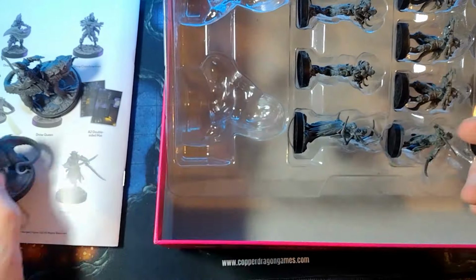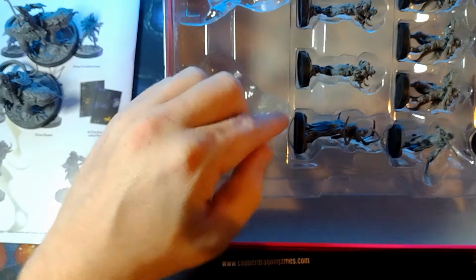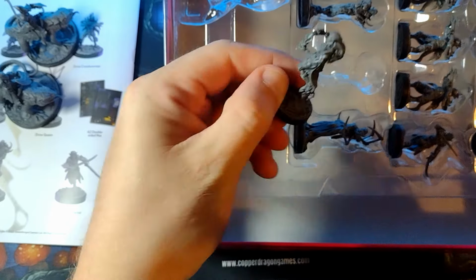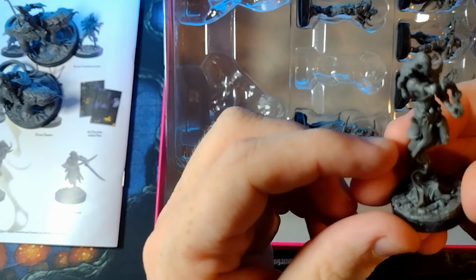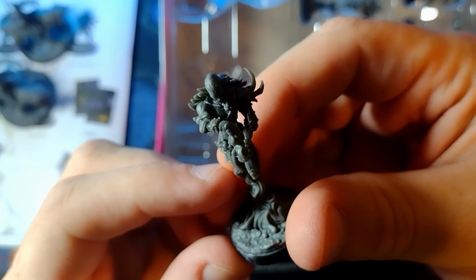That is identical, so two identical lizard riders there. We've got one, two, three of this sculpt, and this looks like a Drow wizard of some sort. Come on. There we go.